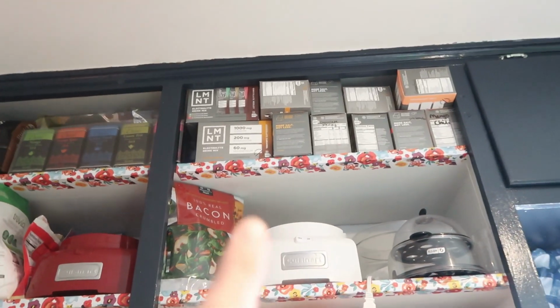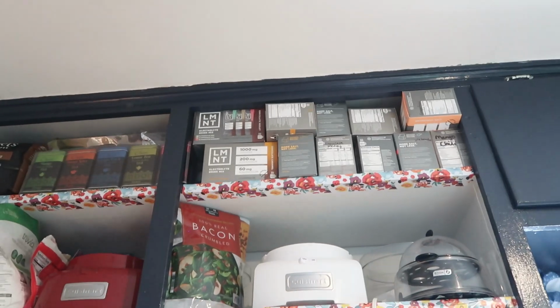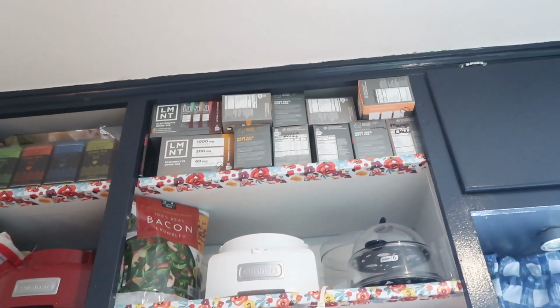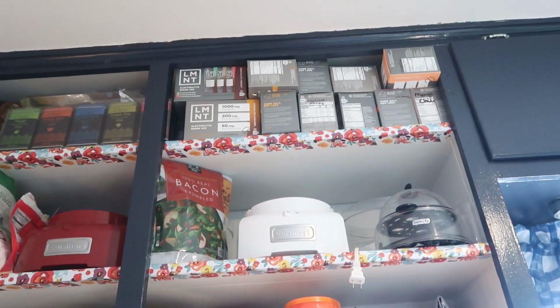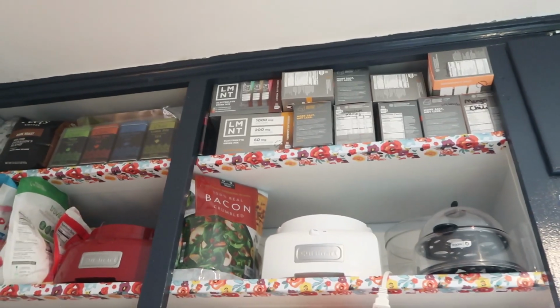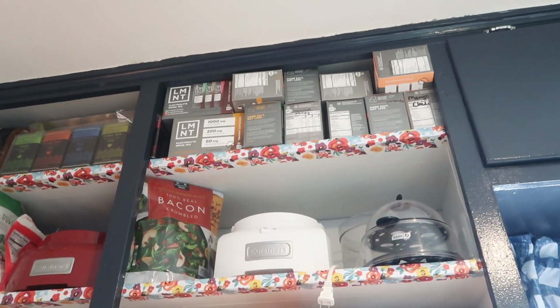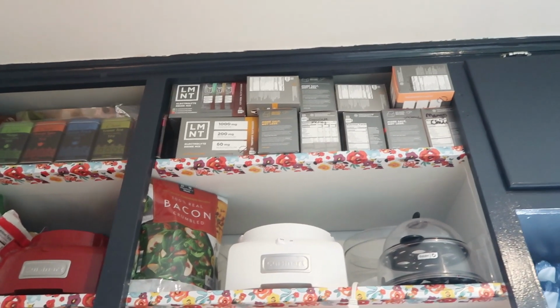This shelf here has a lot of my food items. The top shelf is mainly LMNT, all the different flavors. My husband drinks those several times a day. I will drink them every once in a while. I don't need them as often as I did when I first started eating mainly a carnivore diet. I drink them when I feel like it, usually once a week or once every other week.